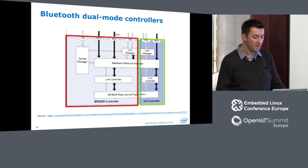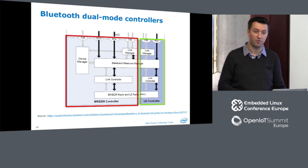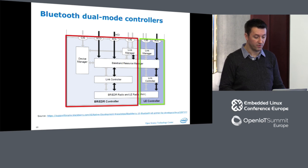This also implies the security, which in Classic was inside the controller, so you had nothing to do there. It will do all the pairing for you, just tell it to do it. LE actually moved it into the host and said, look, the only thing the controller has to do is the encryption, because we want to offload this as much as possible. Everything else around pairing and keys we actually do in the host, which also means it's easier to update.